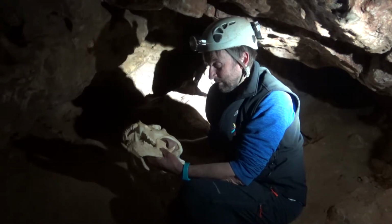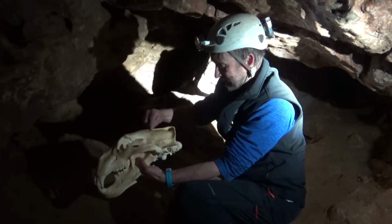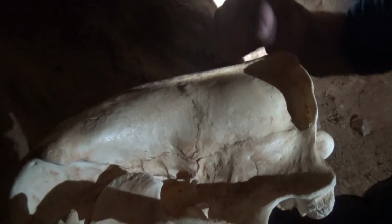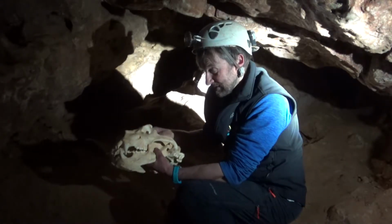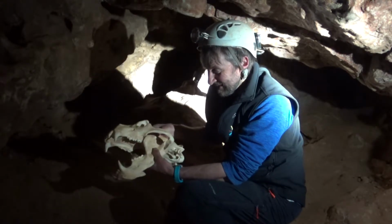The brown bear and a polar bear are actually really hard to tell apart from the skeleton. They've still got this ridge along here. So we don't know how the polar bear got here, but it's quite a spectacular find, isn't it? Look at those teeth.